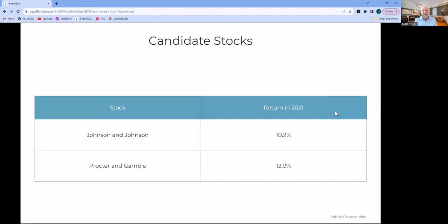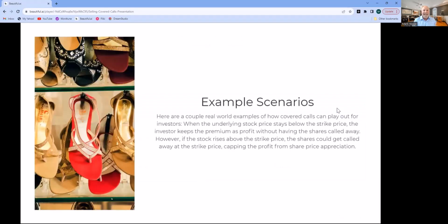So what are some candidate stocks? Well, looking at some stocks in 2021, Johnson & Johnson made 10.2%. Procter & Gamble made 12%. Now, these are what are called blue chip stocks. They're really boring. You don't make a huge amount of money, but they don't usually fluctuate a lot, and they bring you some safe, reliable income, right? So those are some ideas.